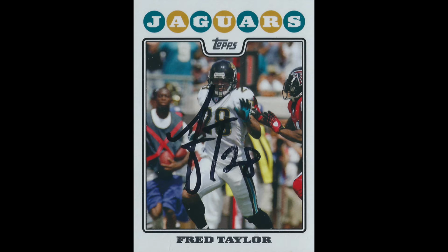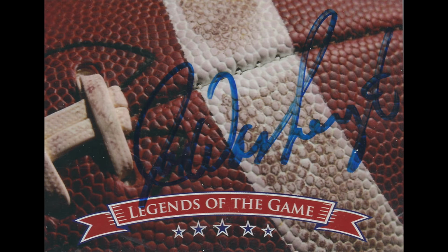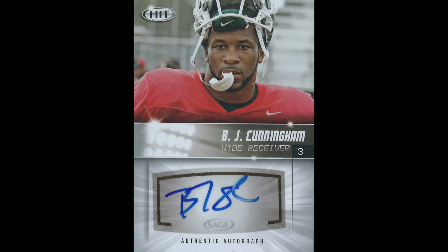So maybe someday. And so then he actually, in addition to just the cards, which are awesome, he sent me a ton of autographs, and I probably won't put all these up. Well, I might. I don't know. I'm not sure if I'm going to scan all these because it could take a while. But here they are right now. I'll just go through them real quick. Fred Taylor from the Jaguars football card. This one is Joe Washington. BJ Cunningham.